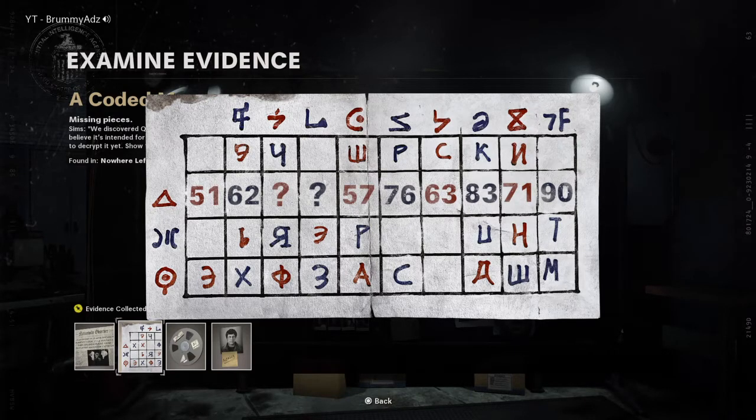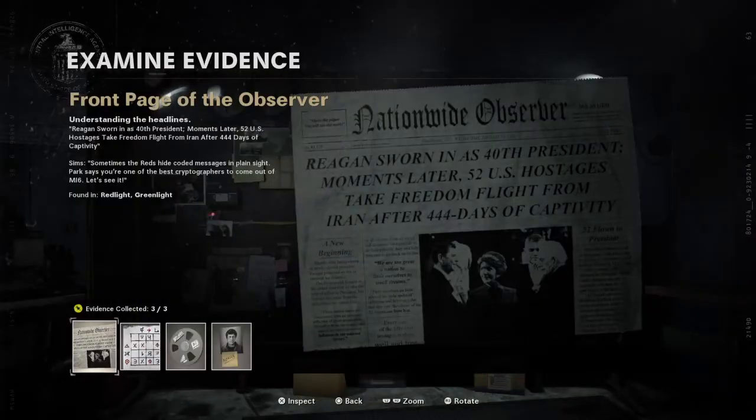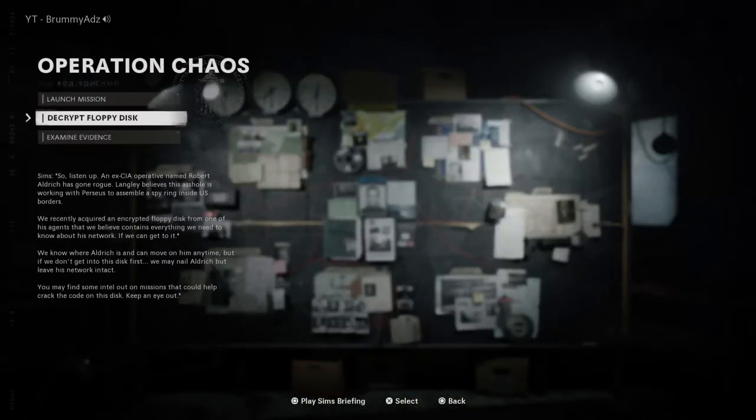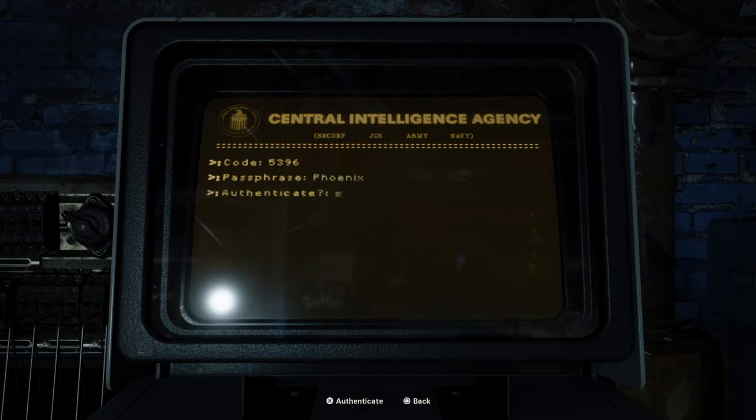So, let's test my theory and try to decrypt this floppy disk. I need to write down Phoenix, which is this one here. I believe I'm right. P-H-O-E-N-I-X. Now, if my theory is right, the first one is 5396. P-H-O-E-N-I-X. Access granted. Yes, I was right. That's it. I was right.